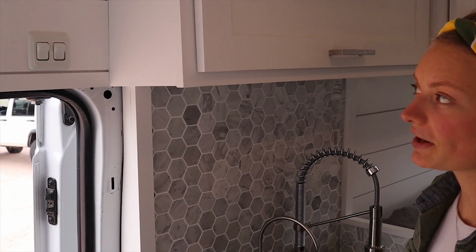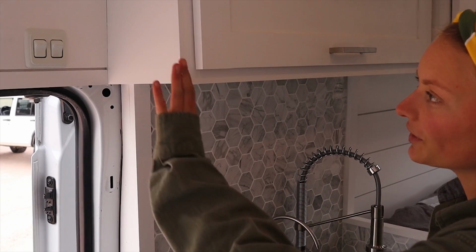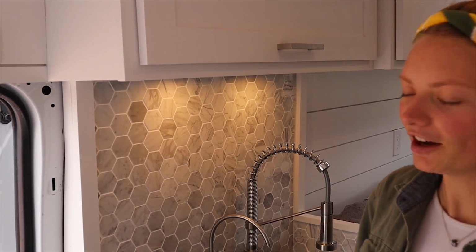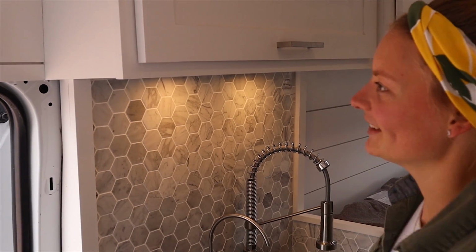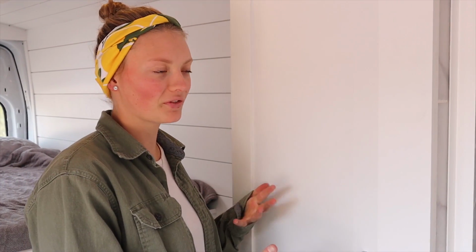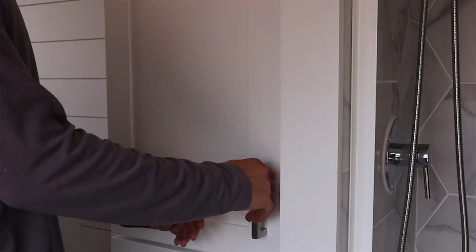So from the kitchen you also have really easy access to these two switches, and one of them is under cabinet lighting, another luxury that we wish we had in our own van, and then this one is actually the water pump.